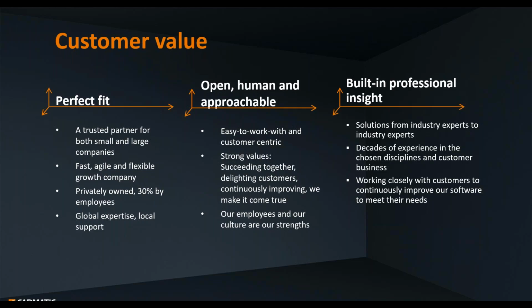We are a very easy to work with, customer-centric company with strong values, and we have very good professional insight with our experts from many industries who are then helping the experts of our customers, so that there is a kind of peer-to-peer interaction going on with them. We work closely with our customers and want to provide a very stable relationship with them.